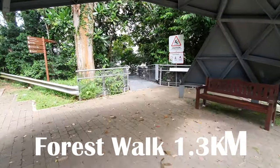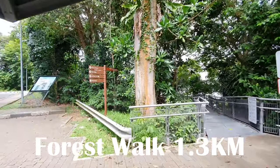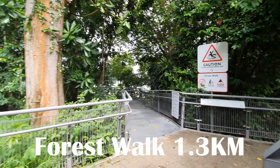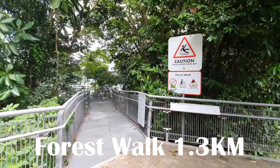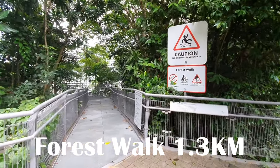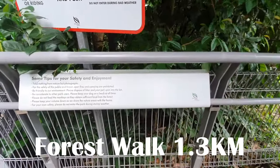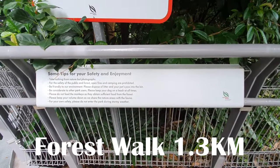Forest Walk is a 1.3 km long walkway that cuts through about 50 meters through the secondary forest in Telok Blangah Hill Park and connects to Alexandra Arch. The raised walkway with heights ranging from 3 meters to 18 meters brushes the canopy of trees and offers a bird's eye view of the forest.